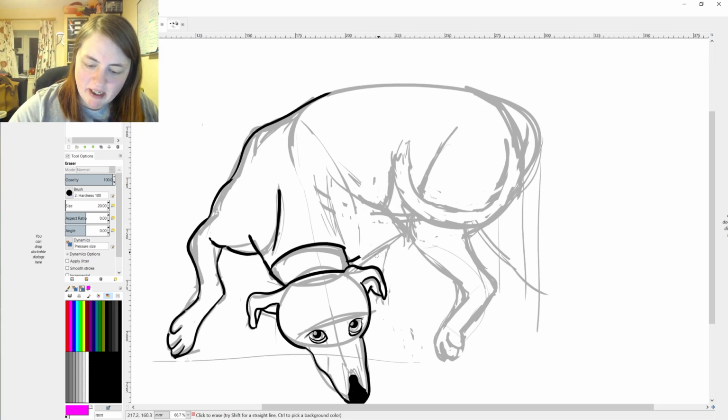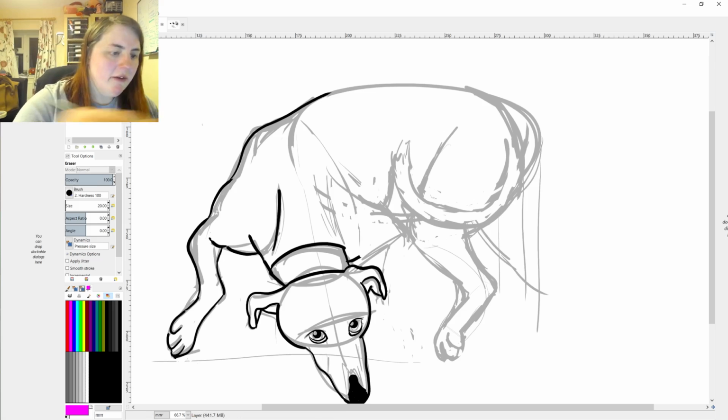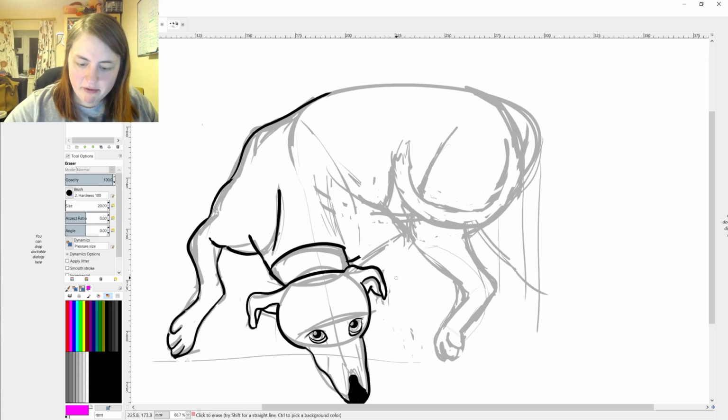It's one of the good things about a tablet is you can do as much erasing as you want. You can go back on your initial decisions as much as you want. So this paw actually pretty much disappears behind the ear. So it comes down here, and actually that goes under the head. And that comes out from there and goes like that.